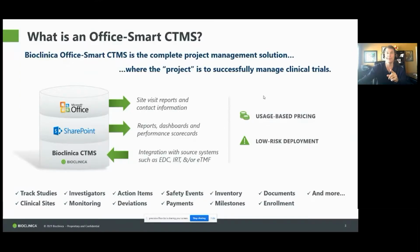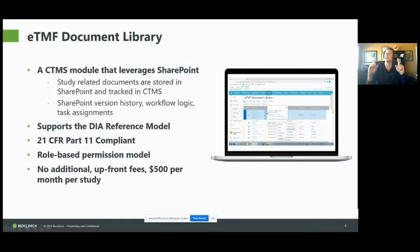And so you've heard that before. But the big differentiator now is that we have leveraged SharePoint to create our eTMF document library. Okay, so this supports the DIA reference model. It is 21 CFR Part 11 compliant, and it is a small incremental cost onto the CTMS. Once again, this is all deliverable within 3 weeks of you signing with Bioclinica.